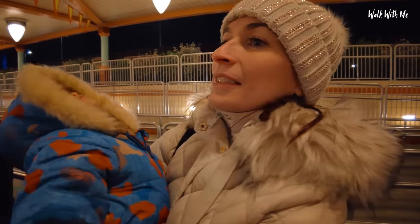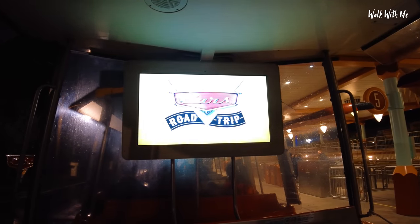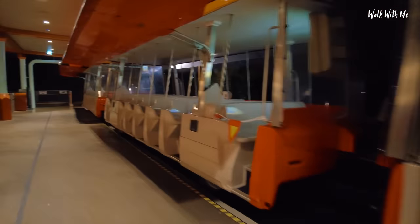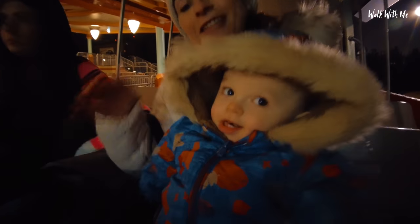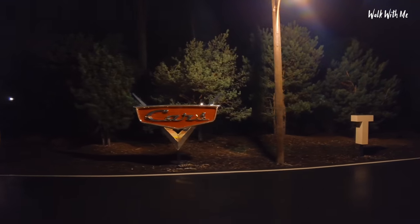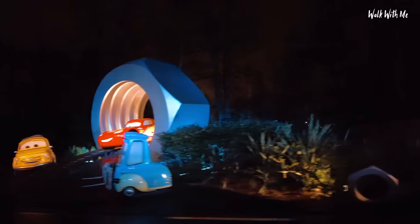What's this ride called? I don't know, but it's some sort of train in Cars Land. It's called Cars Road Trip. Let's go up here. Thumpies, are you ready? He's ready to go. Are you ready to go, Casper? Oh, that is right there. Wow! Route 66!